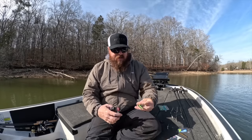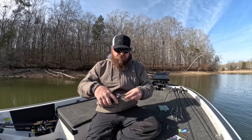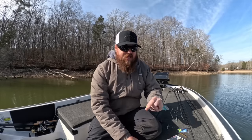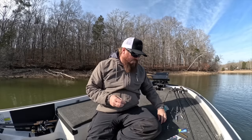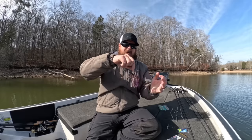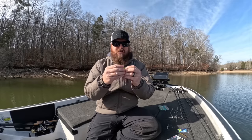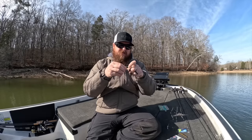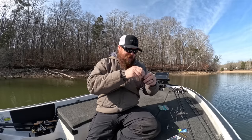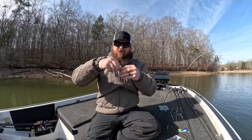I'm just gonna take a segment of that bright chartreuse Senko. Now in this case, the whole Senko isn't chartreuse. If I had one that was all chartreuse, it wouldn't matter which way I turned it. But I'm gonna take this and I'm gonna thread it on and I'm gonna make sure that that chartreuse section faces up. Then I take my cut down trailer and I put that right back on there.